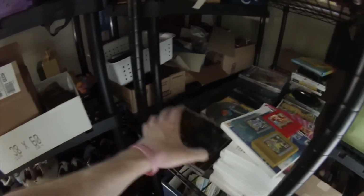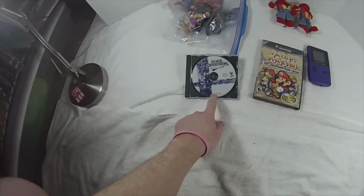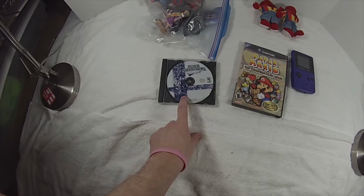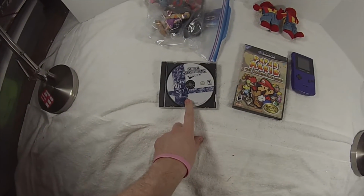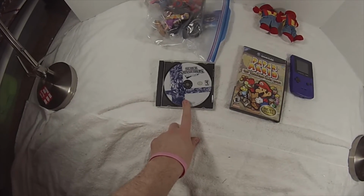All right, up next is a video game that I had laying in this stack that I forgot that I had. And it is this copy of Super Smash Bros. Brawl for the Nintendo Wii, disc only. And this sold in like an hour and a half for $19.94 with free shipping? Maybe shipping? I don't remember. But $19.94 was the base sell price on just the disc for this game.